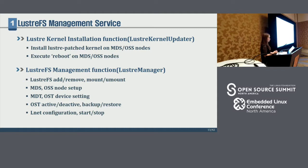The Lustre kernel installation step is done by installing the Lustre patched kernel on the MDS or OSS nodes and rebooting each node. Lustre file system management step involves Lustre FS add, remove, mount, unmount, MDS OSS node setup, MDT OST device setting, OST activate, deactivate, backup and restore, and then LNET configuration start or stop.